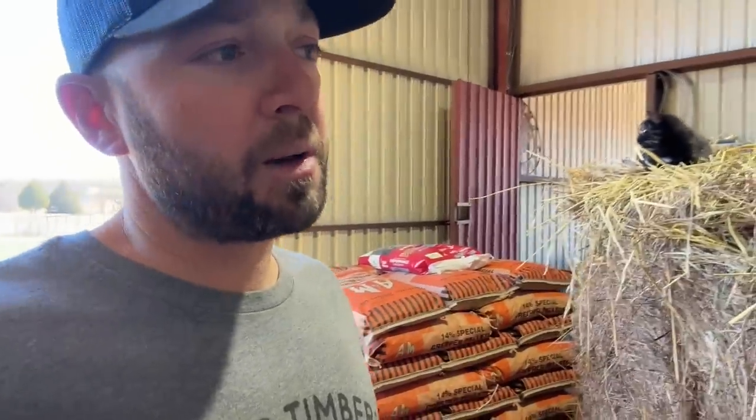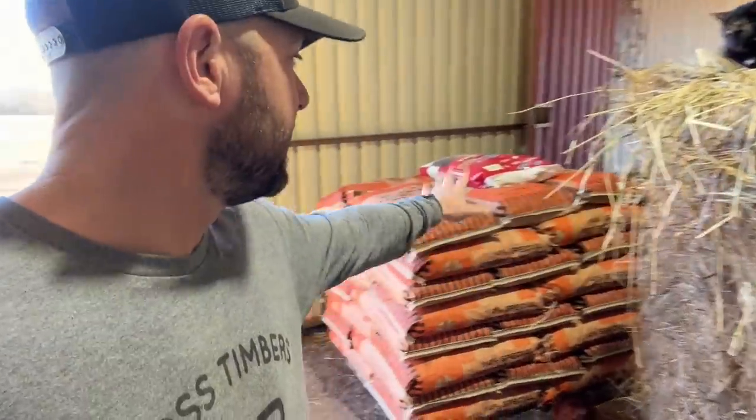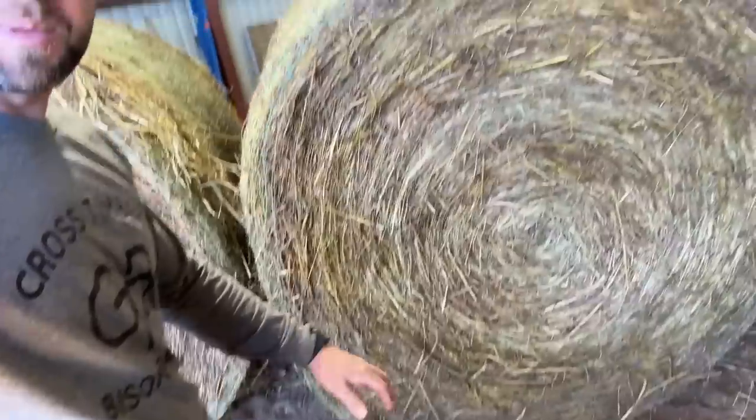And what I've been doing mostly this entire winter time is lots of hay and lots of this. I destroyed this hay bale, so don't judge me. This is the way they typically look right here. I kind of knocked it.